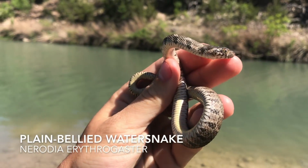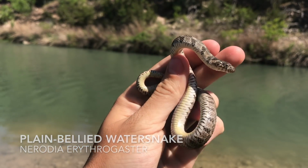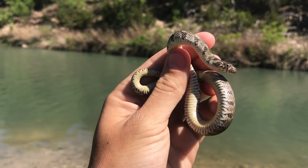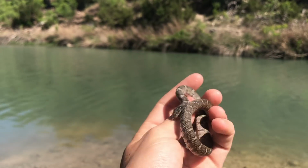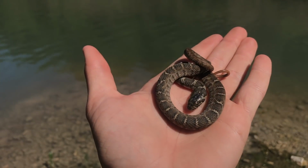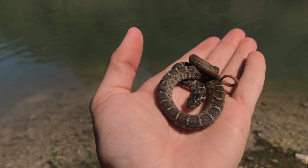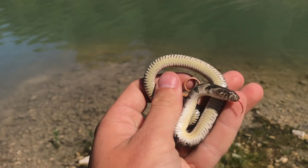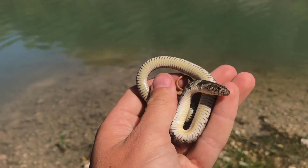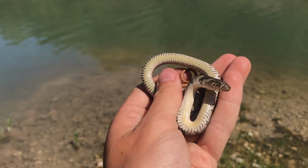This is a plain-bellied water snake. Normally this wouldn't be a very exciting find, but given that we're in West Texas, it's pretty cool. But this is definitely a little bit different from the ones that we're used to seeing elsewhere in Texas and throughout the United States where they're more common. But definitely a cool find. We're gonna get some photos of this guy, put him back in the water.